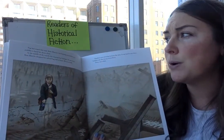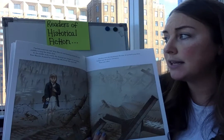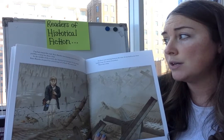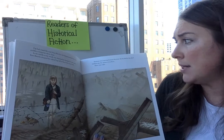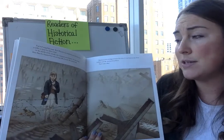Fog had erased the road. Rose Blanche was hopping around the mud puddles to keep her shoes clean. In the middle of the woods, the clearing had changed. It was empty. Rose Blanche dropped her school bag full of food. She stood still. Shadows were moving between the trees. It was hard to see them. Soldiers saw the enemy everywhere. There was a shot.